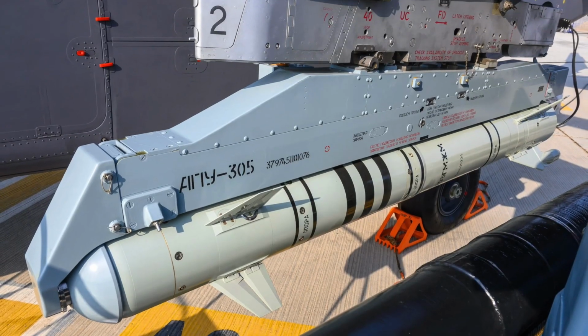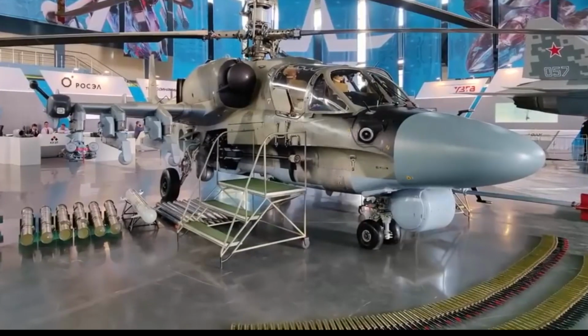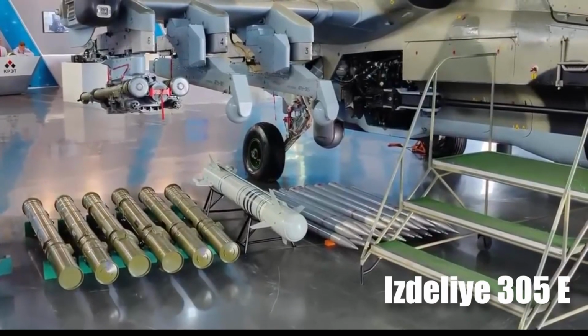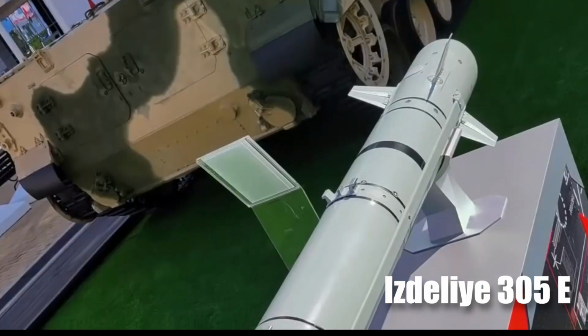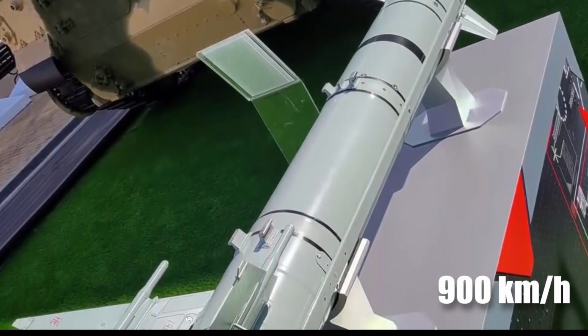In addition to the MLUR missile we talked about earlier, it can also be equipped with the powerful and accurate air-to-surface missile Istilie 305E, which can strike a target at a distance of up to 14.5 kilometers with a speed of up to 900 kilometers per hour.